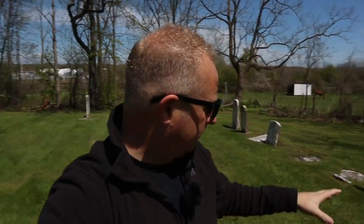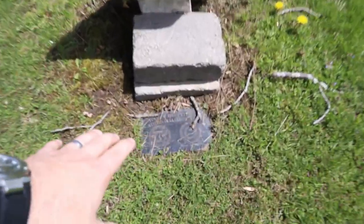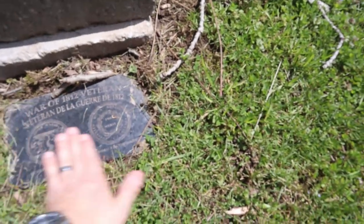All right, some of the unreadable gravestones have actually had some plaques added to them. I've just come across one here of a War of 1812 veteran buried right here. It's very interesting. Now here we have another war veteran of 1812.